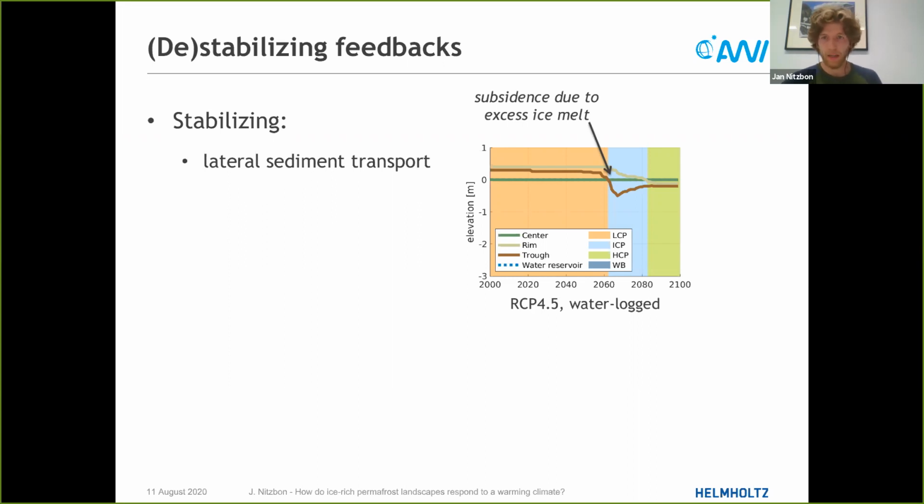period of time. But then quite soon after this rapid degradation phase, sediment is deposited in the troughs, and this is because the gradient between the rims and the troughs increases. So this gives rise to lateral erosion, and this then causes sediment to deposit in the troughs, causing the soil surfaces to come closer to each other, and it serves as a kind of additional protection through ice-poor material to the ice wedges. And then by the end, we have this stabilized case with new equilibrium active layers and the ice wedge layers protected from thaw.